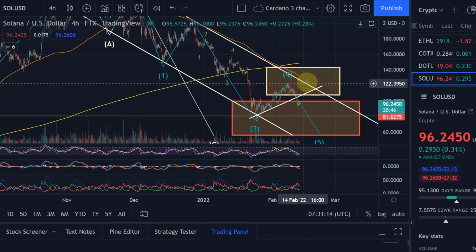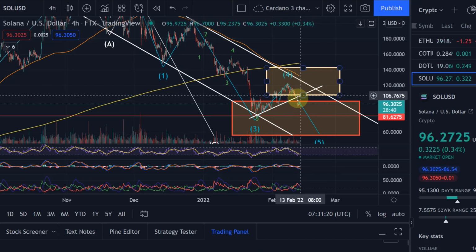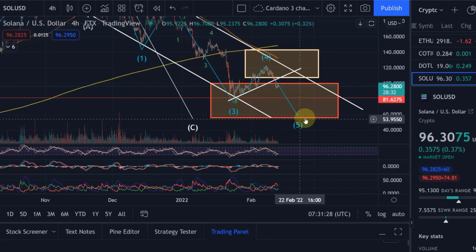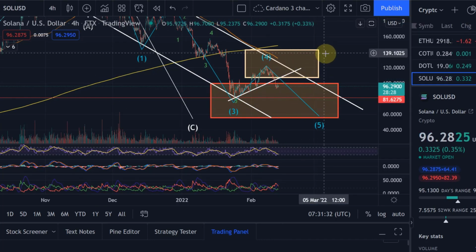Somewhere in the target area we said it will turn around. It had the potential to move up to $140. It still has 142 or 143. It could still come up once more. And as long as it doesn't break out of $143, I would still consider the scenario that you see in the chart, that we come down once more, as my primary scenario.